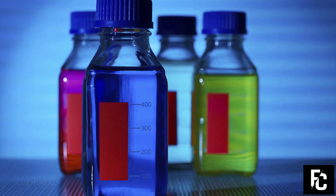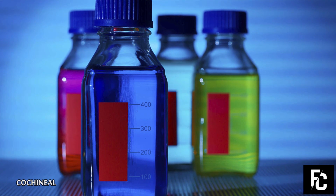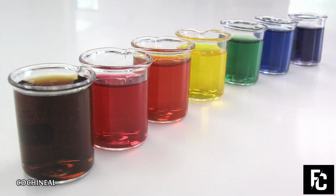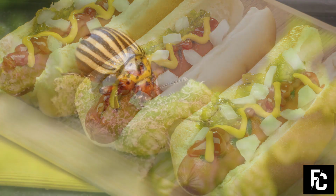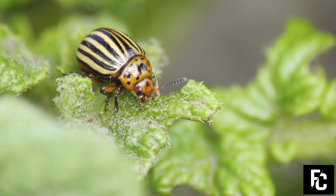Number 9. Cochineal. Food dye is typically in many of the items that we drink and eat on a daily basis, and hot dogs are no different. Cochineal is a typical dye that is associated with hot dogs, and it is one that you may want to shy away from upon learning how it is made. Shells of small beetles are boiled so that the colors on those shells can be extracted.